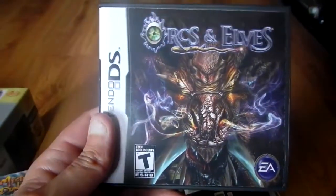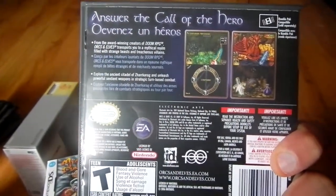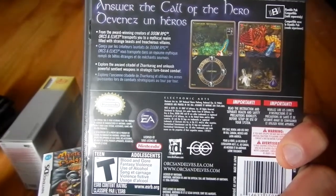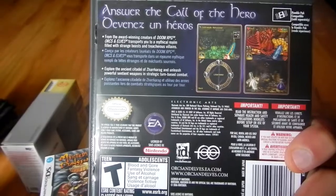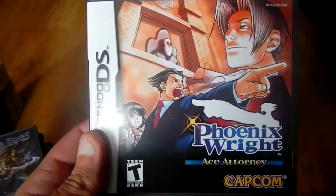Orcs and Elves. This one's fun. It's not that long, but it's very much like Shadowcaster that Origin came out with. It's from the creators of Doom RPG, which is an RPG version of Doom. But this game is pretty cool. First person. Also reminds me a lot of Anvil of Dawn, if you've ever seen my Anvil of Dawn LP.